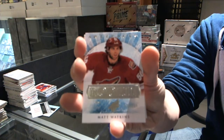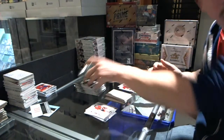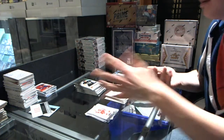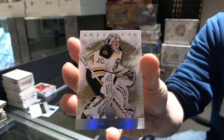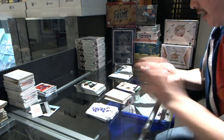Rookie to $9.99 for the Phoenix Coyotes, Matt Watkins. That being said, it could be Galchenyuk. Very well could be Galchenyuk, because he's probably going to be ready to go next year. But no guarantees. Goalie insert to $9.99 for the Boston Bruins, Tim Thomas. So I absolutely wouldn't rule out that as Galchenyuk. Good odds, but it's not guaranteed.